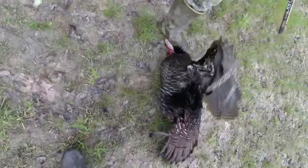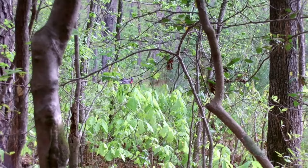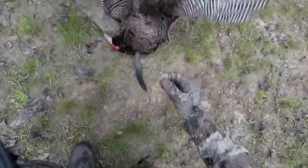Oh, he messed up. Nice beard on him. I have never been so nervous to shoot something my entire life. How soon did you see him? I couldn't see him until he cleared where I was at. I had not saw him, I could shoot him. That was it. That's him, man. Look at the size of that paintbrush.